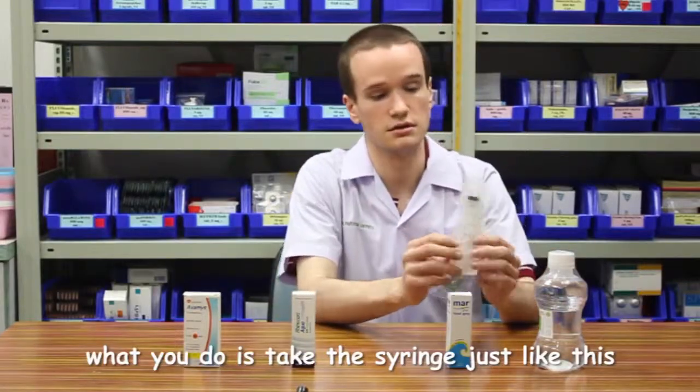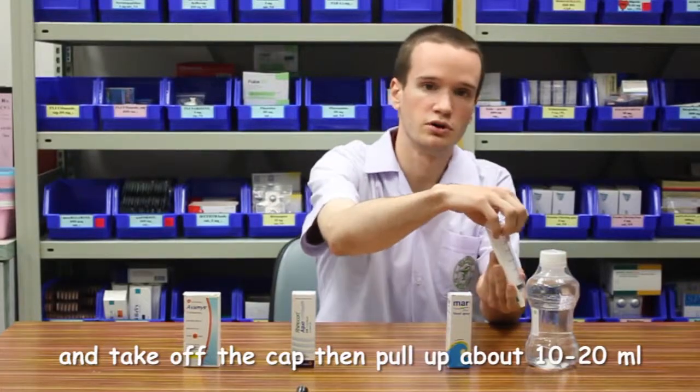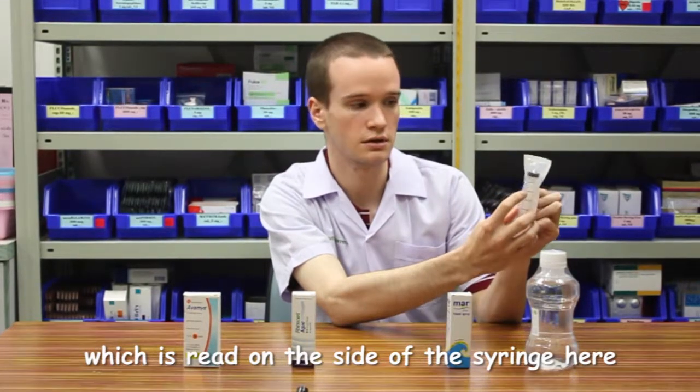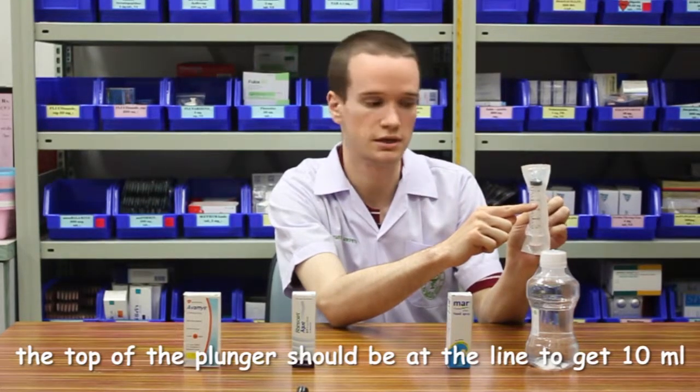What you do is you take a syringe just like this, and you're going to take off the cap and then pull up about 10 to 20 milliliters, which is written on the side of the syringe up to here. The top of the plunger should be at the line to get you 10 milliliters.